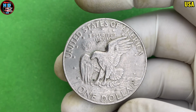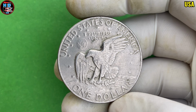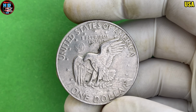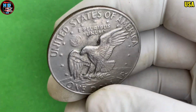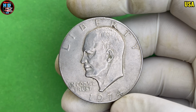Unlike previous dollar coins that contained 90% silver, the majority of 1974 Eisenhower dollars were struck in a copper-nickel clad composition, making them more durable but reducing their intrinsic metal value. However, the San Francisco Mint did produce a special 40% silver version, which was available only in collector sets.